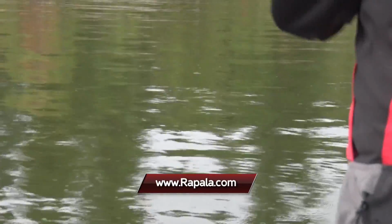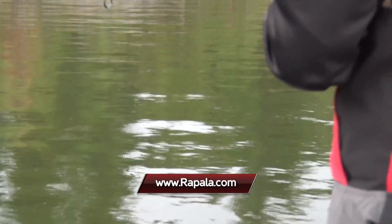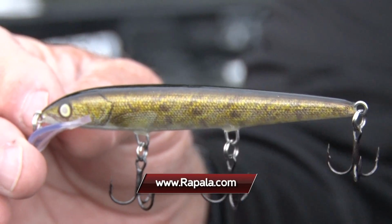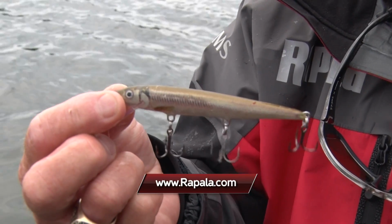Keep your operations as simple as possible, and please, by all means, go out and try the new Rapala Custom HD colors, and tie one on and have yourself a good time.